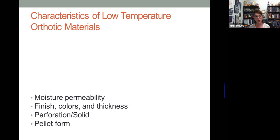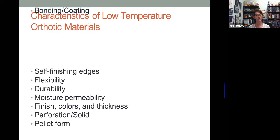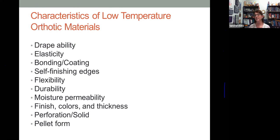There are moisture issues. We use a cotton sock, an old clean sock, up underneath a lot of our orthoses. We tell our patients that can help wick away the moisture. Plastic can be hot. It can cause moisture on the skin. Too much moisture over a period of time can cause the skin to break down. We don't want that. Durability, flexibility, self-finishing edges, bonding, coating, all different characteristics of different materials. Drapeability and elasticity for something that we want to be very conforming.